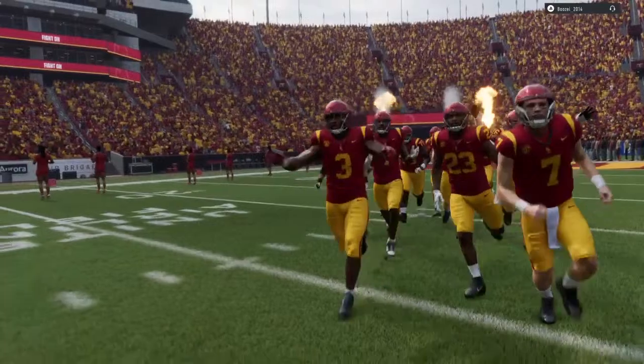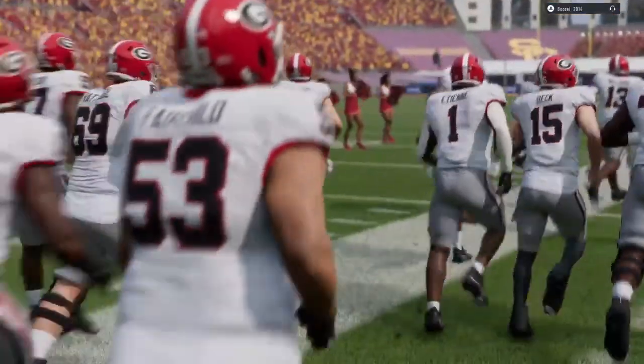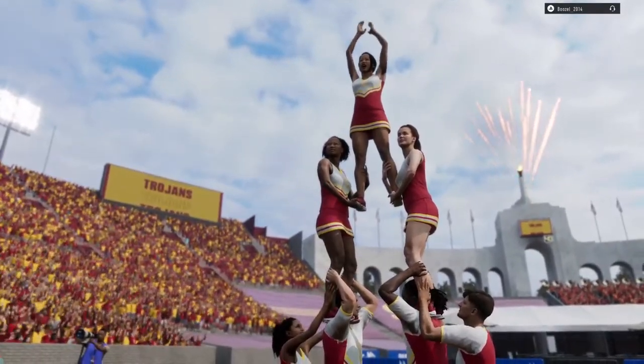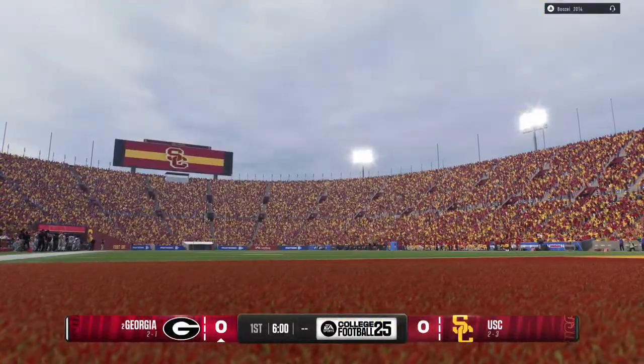As we'll see, the number 2 team in the country, the Georgia Bulldogs, taking on another SEC rival, the USC Trojans. For EA Sports College Football, I'm Bruce Davis, joined here in the booth, as always, by David Pollack and Jesse Palmer. Guys, let's tee this one up.